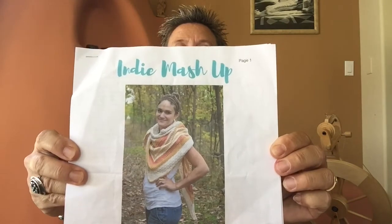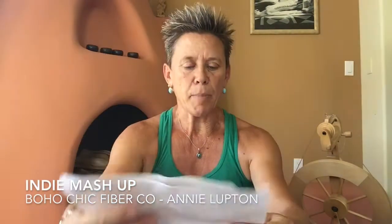But you want to hear about knitting, so let me start with what I have been working on in the past 2 weeks since I talked to you last. You may remember that I was talking about the Indie Mashup shawl. Here's the pattern, and this is by Boho Chic Fiber Company, and I have since finished the shawl, and this is what it looks like.